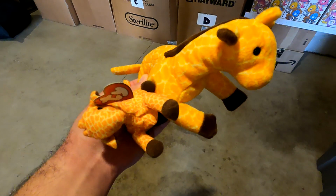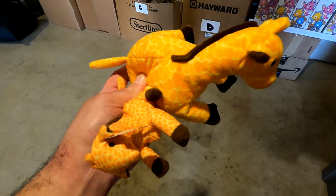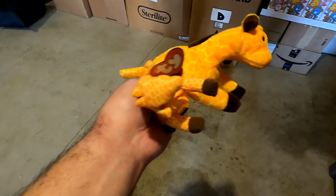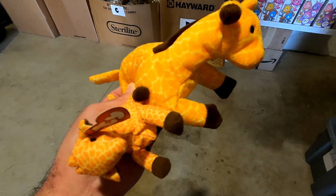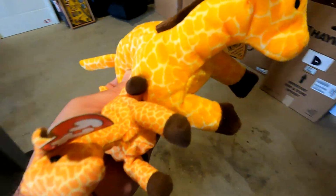Normally I would stick a Beanie Baby in a bubble mailer, but I'm actually going to throw these in a box just because of the teeny beanie. I don't want to crush the tags. So just, yeah, some small box I have. Throw them in there, call it a day.